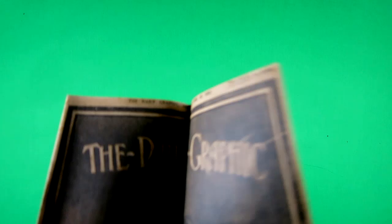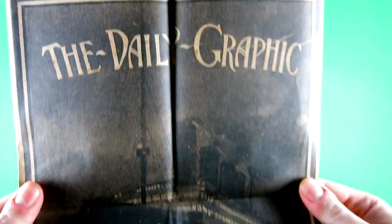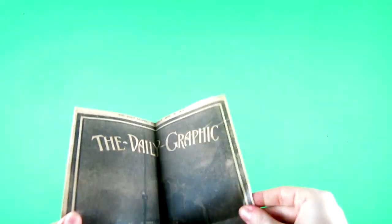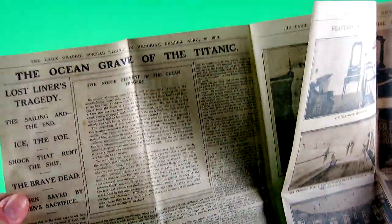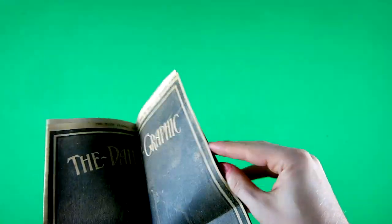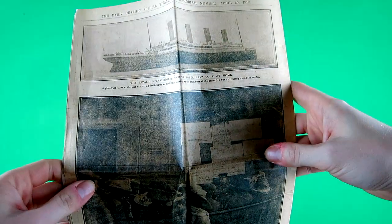And here we have an actual copy of the Daily Graphic. Well, a replica, it's not real, but you can see how much it cost and stuff like that. On the bottom here, one penny, guys. It feels like a newspaper, it looks like a newspaper. This is very, very small, but it's something that I'll probably read through someday. It's got quite a few pages in there. It's awkward, but you guys can see it looks very, very cool. Very interesting stuff.